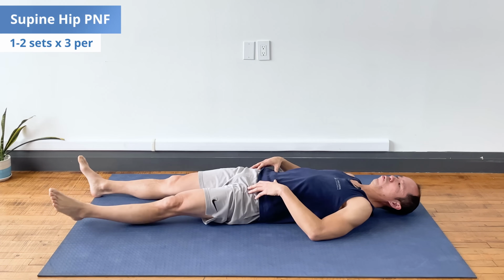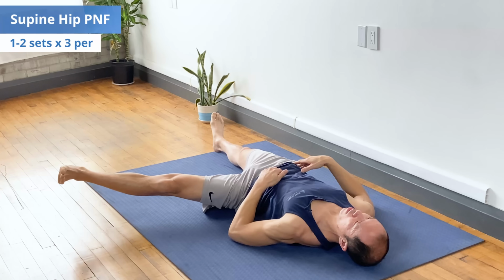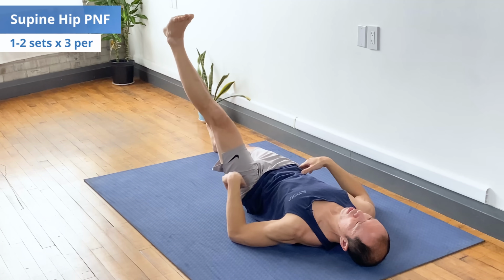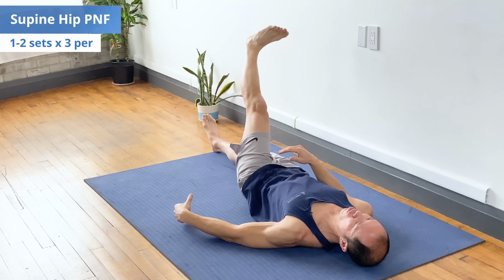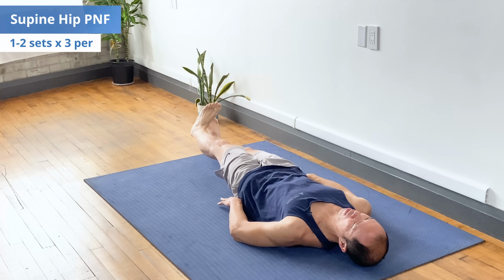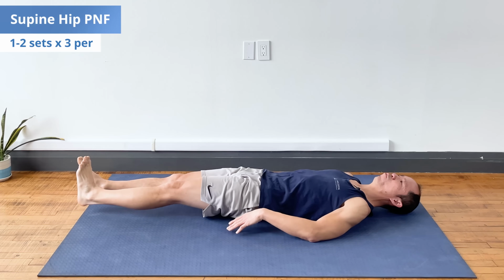So again, it's lifting the leg out with external rotation, sweeping it around in a big circle, keeping the knee straight, ankle relaxed. And then as I come across the midline of the body, I switch to internal rotation. Again, only going as far as I can, maintaining even pressure under my pelvis. So we do all reps in one direction, and then you can keep the same side and reverse direction.